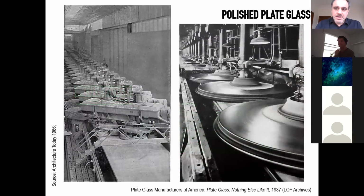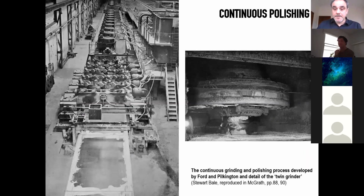So very expensive methods of polishing were developed. The first ones involved having mechanical machines in these very long arrays in factories that gradually removed imperfections from the surface of the glass, reducing it to a perfectly smooth finish on one side, after which the glass panels had to be flipped over and finished off on the other side.